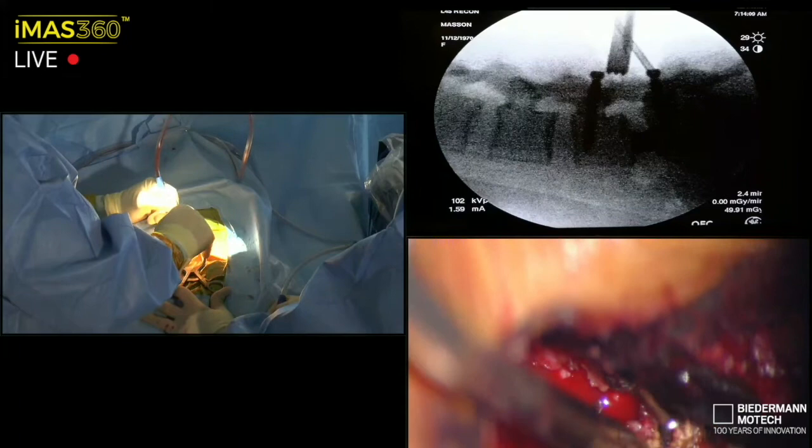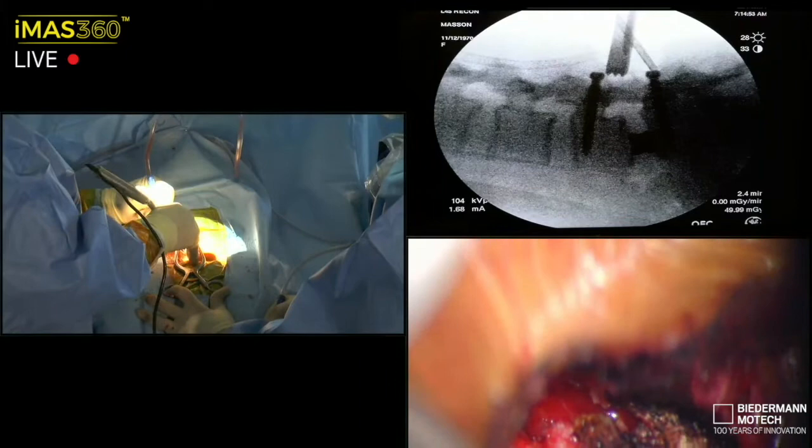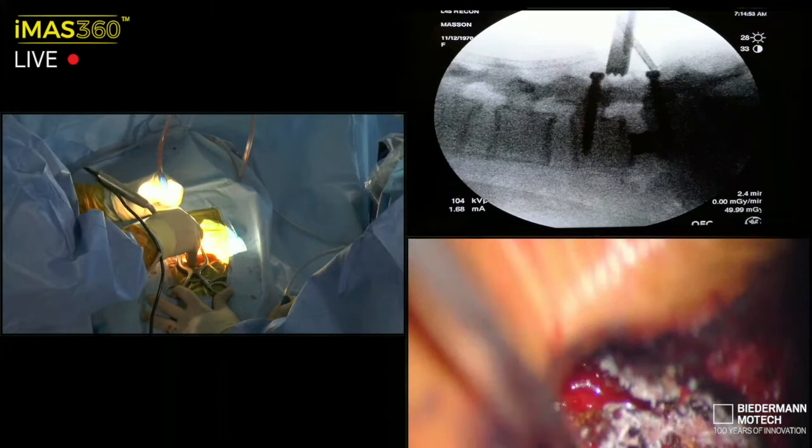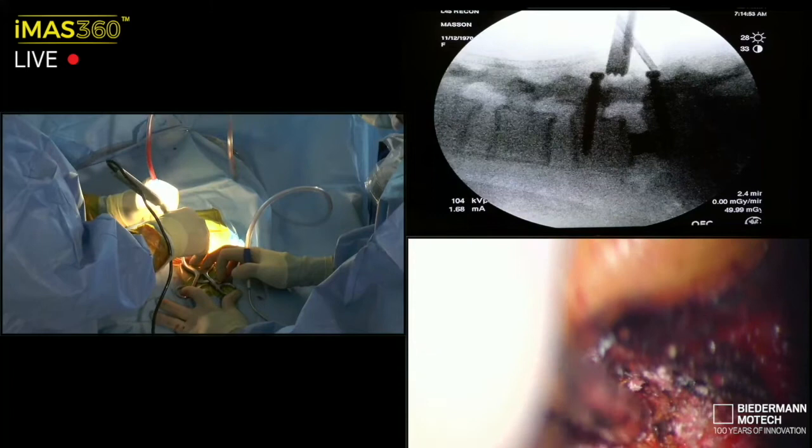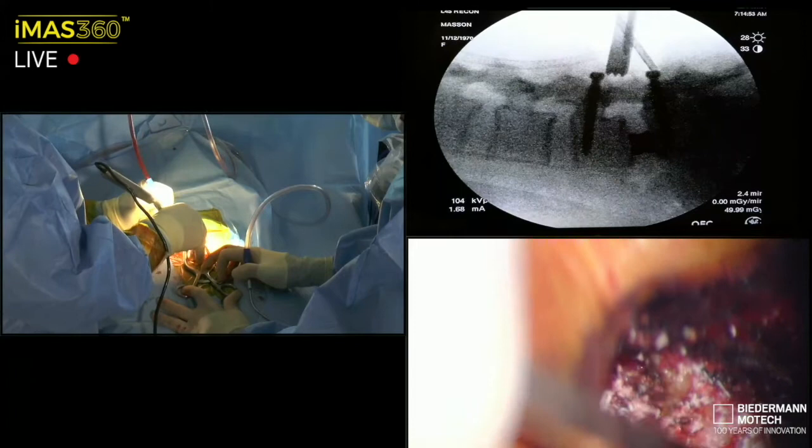Get rid of some of that bone. See if we can get below the majority of the decompression zone and approach that confluence from above and below, despite a small approach. So I'm getting down to inner cortical bone yet again.